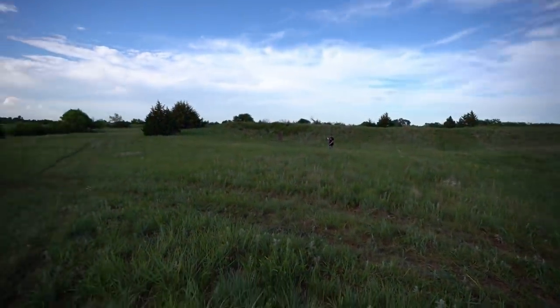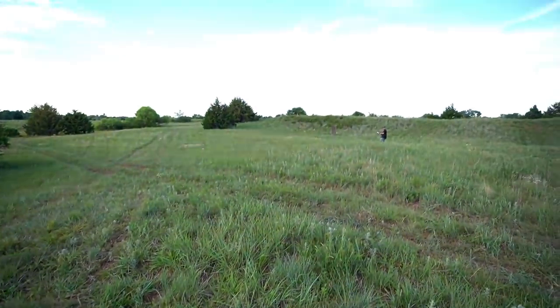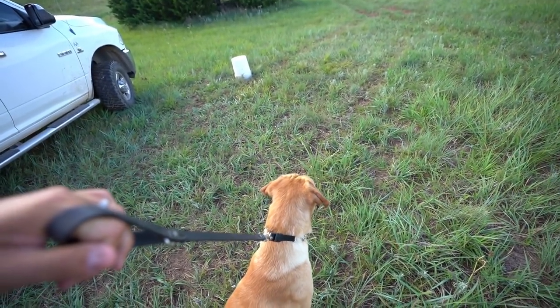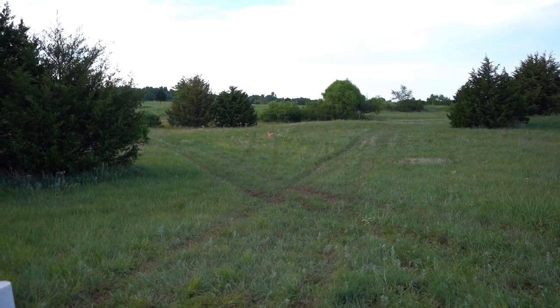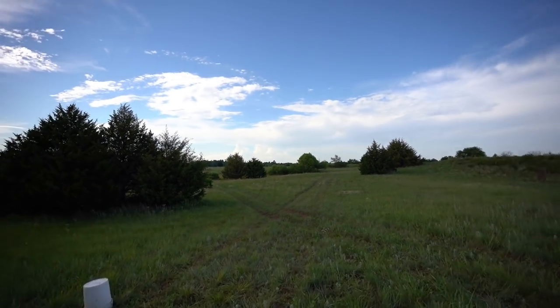We're good. Ready? Yep. All right. Hey, hey, hey, hey, hey. Getting his attention. There he goes. Good boy. He has been doing so good. I mean, so good. Did it go in them trees? It's around there somewhere. He's been doing so good though. His breaking is just, he's figuring it out. He's come so far on his breaking.